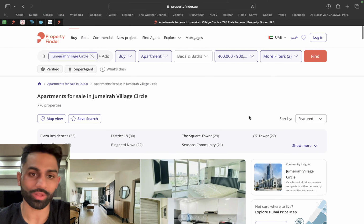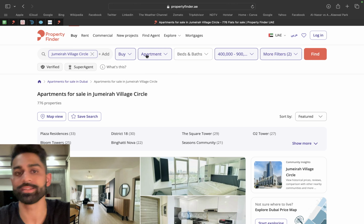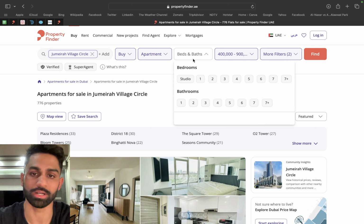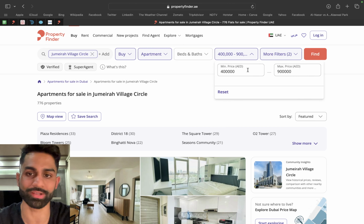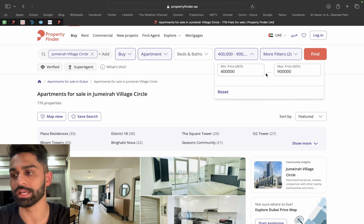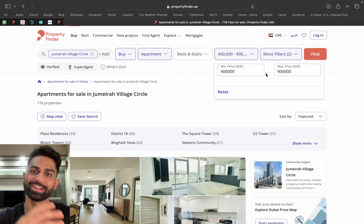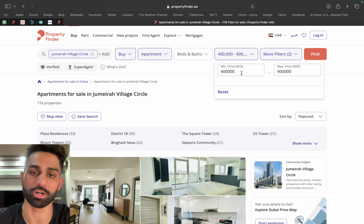So if you run through the analysis and some of the filters that I've already put in, I want to buy, not rent, and the property type is apartment. Whatever bedroom, whatever bathroom, but the price range I'm looking for, at least for the first deal, is somewhere between 400,000 and 900,000 AED. That's your dirhams. If I do the math very quickly, that's between $108,000 and as much as $245,000, right? So between 108 and almost $250,000 in property prices.